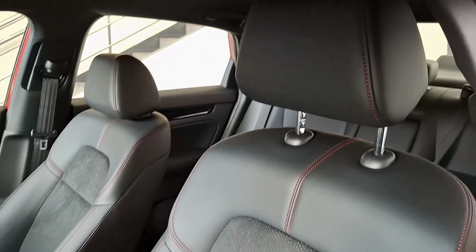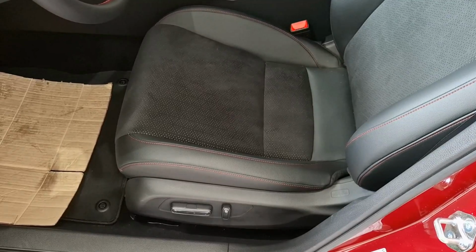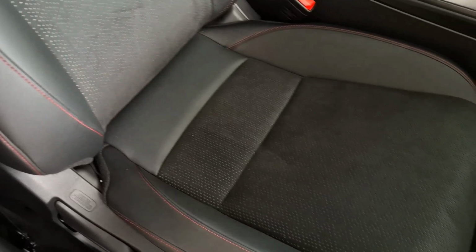And the seats here too are a nice plus. Again, with the leather, along with red stitching. And there's more Alcantara bits now here for your back and for the cushion. It's very, very nice to sit in.